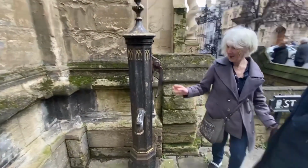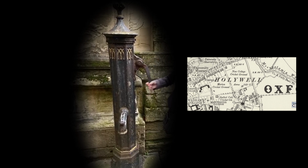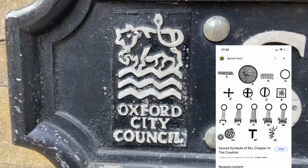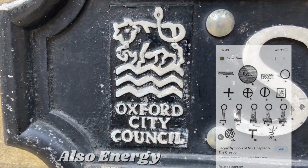St Mary's Pass, which this is located on, suggests the site of a holy well. And then the ox standing on top of the water. Well, it's an ox, isn't it? Potentially suggests again water of significance, holy.